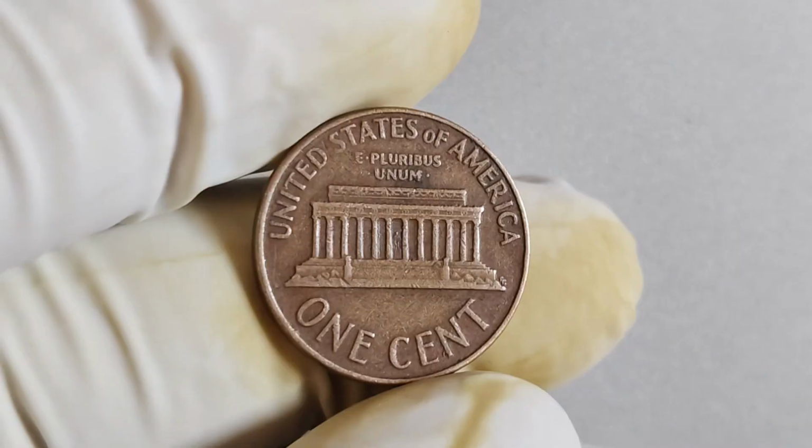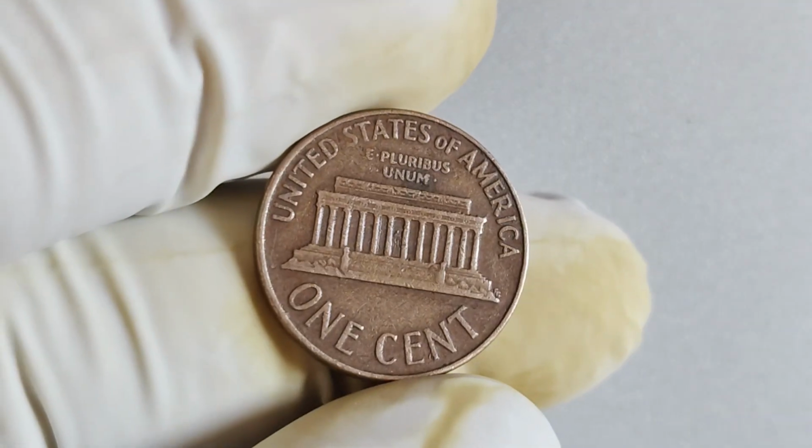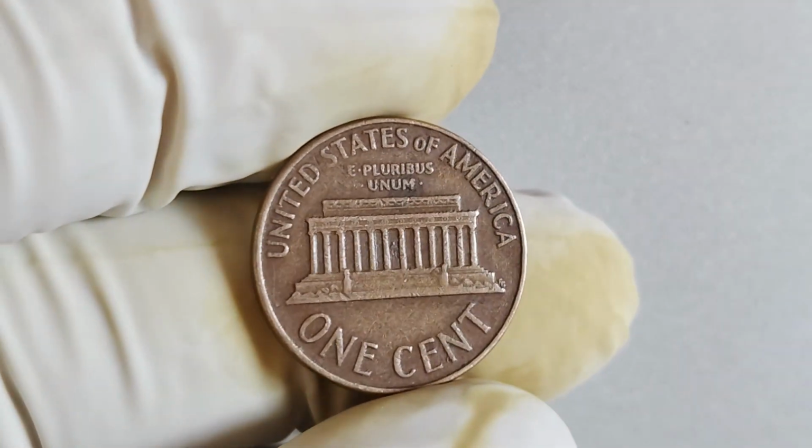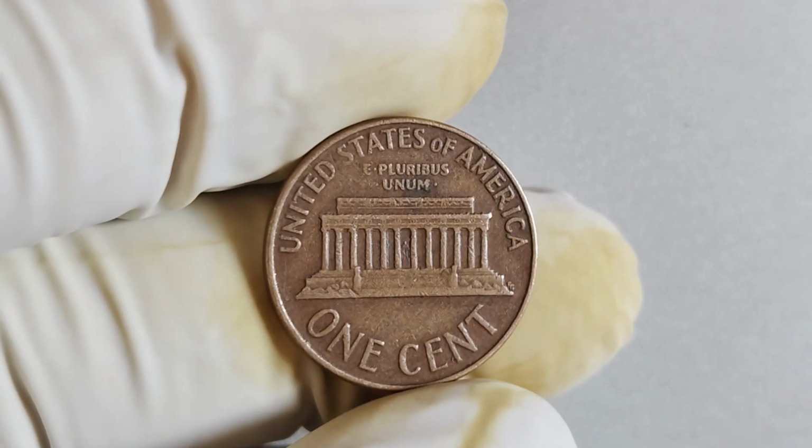That moment changed everything. I went from being a vending machine regular to a coin nerd overnight. Now I check every piece of change I get. I even peek into fountain coins. Don't judge me.